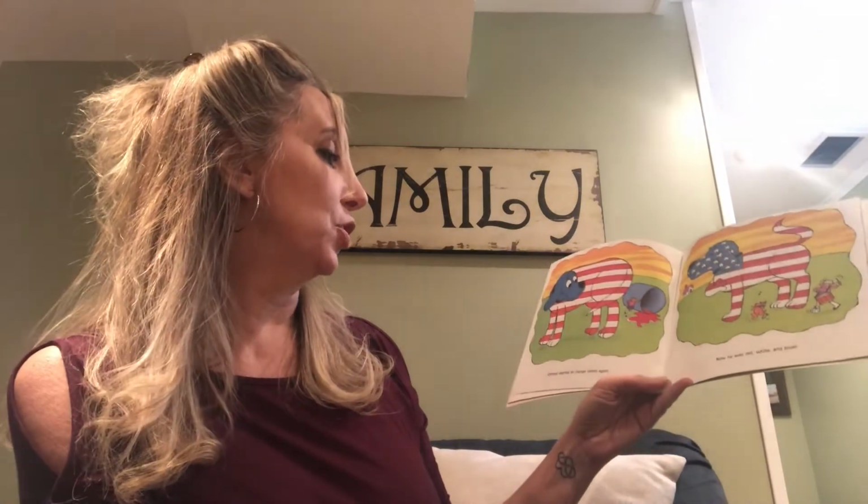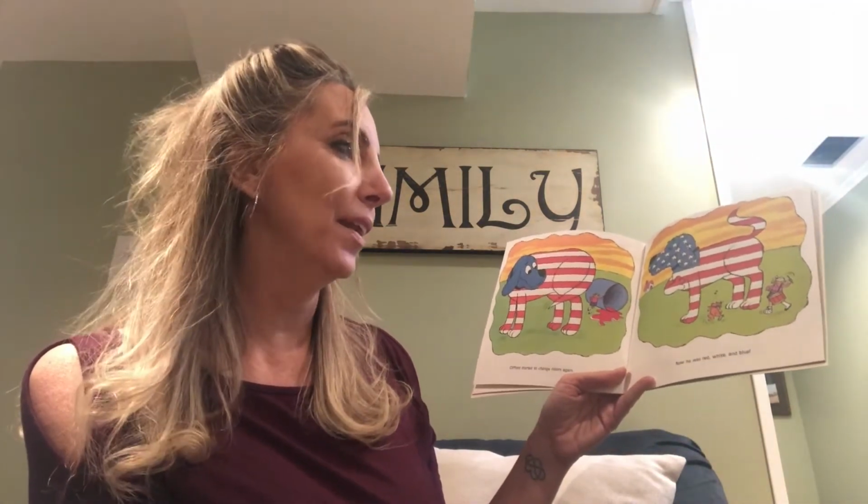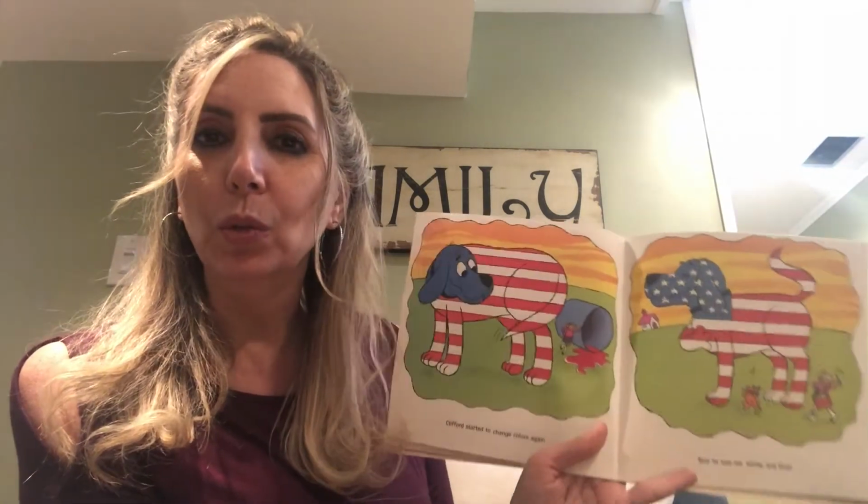Clifford started to change colors again. Now he was red, white, and blue.